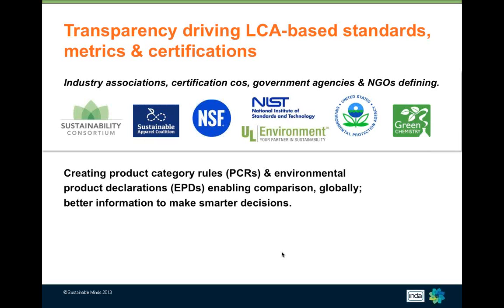The other increasingly important driver is this demand for transparency coming out of the supply chain management and the demand from customers. This demand for transparency is driving LCA-based standards, metrics, and certifications. And now not just the traditional companies that you would expect to be program operators or in the standards and certification business. We're seeing new kinds of industry associations, government agencies, NGOs getting into the process of defining what green means, how it's going to be measured, to try to create a standardized way for comparison, credible comparison, so that customers of all of your companies can make better informed and smarter decisions.